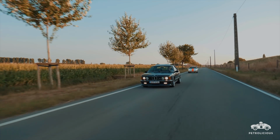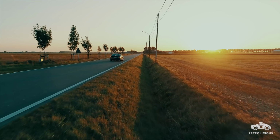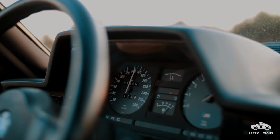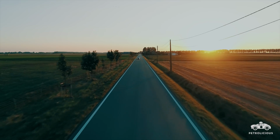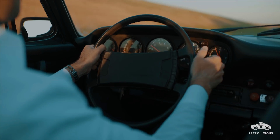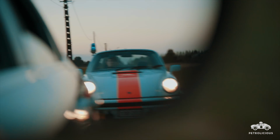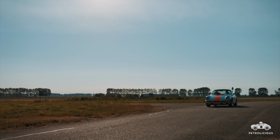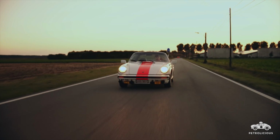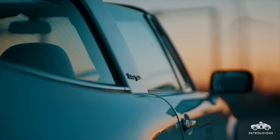The sound of these engines is absolutely visceral. You really feel the throttle response immediately. That's also the reason why the Carrera RS in 1973 is actually, I would say today, the most mythical of all air-cooled produced 911s. This car shares the same heart with the mythical Carrera RS.